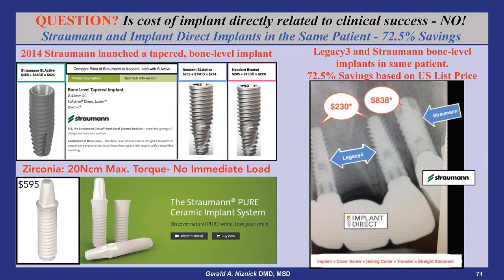Is the cost of the implant directly related to clinical success? The answer is no. Here's a case where 2 Legacy 4 implants were used adjacent to a Straumann bone level implant. The U.S. list price for the Straumann components for the implant and abutment was $838 compared to only $230 for each all-in-one package Legacy 4 implant, which includes the transfer, abutment, and healing collar.